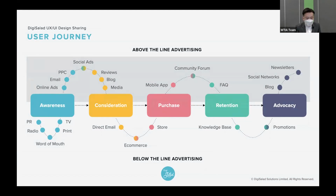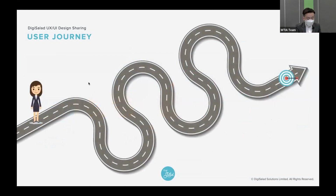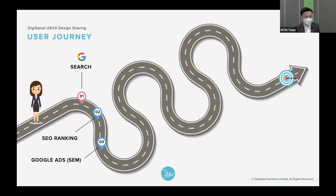There is a very long journey to make your users engage with your platform. So UX and UI design may be just one of the elements. I will take the user journey for downloading your app as an example. When users find out about a service or solution they are looking for, they may input some keywords in Google. If your website has a high SEO ranking, they may visit your website. If not, you may need to pay for Google ads to make your website rank higher, and then they may visit your website.